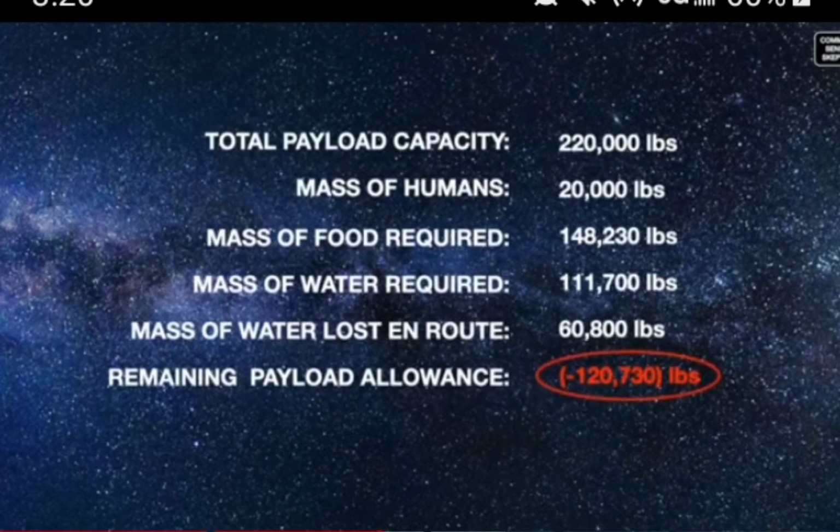Taking the total payload and deducting the weight of the crew, their food, and the water they require, assuming fresh supplies will be waiting for them when they arrive on Mars, the Starship is already 121,000 pounds short of payload capacity, and we haven't added anything else to the cabin yet. No clothes, books, computers, environmental systems, bridge controls, or exercise equipment. No beds, chairs, ladders, walls, or bulkheads. Not even the 280-pound spacesuits that each crew member will require. Just people, food, and water.